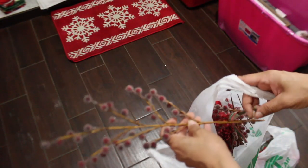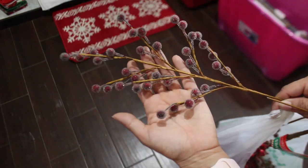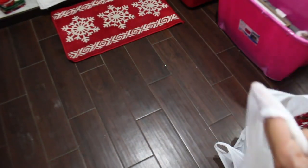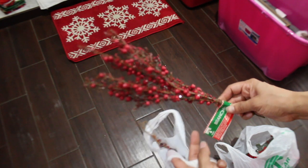They have these at Hobby Lobby. They're red berries, and they have some type of clear coating on them. It just makes it stand out even more. So pretty. I have some of those and some Dollar Tree ones in here. Some of these are really pretty, and these were from the Dollar Tree.